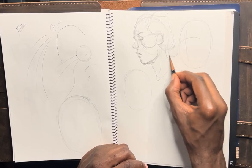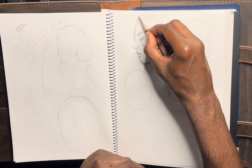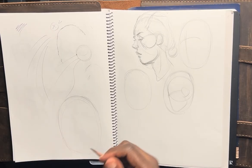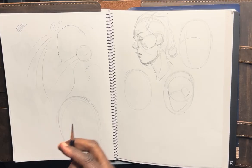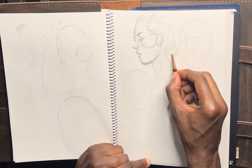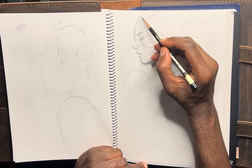Now you can see what I did here was I just laid down a general bunch of large shapes. I did not do each individual hair. I will do the general direction the hair is going, but it does not represent every single hair. Another thing you guys can do is lay down a singular value like this.